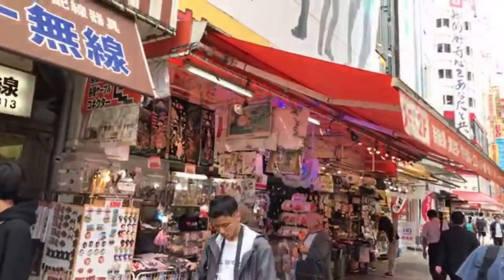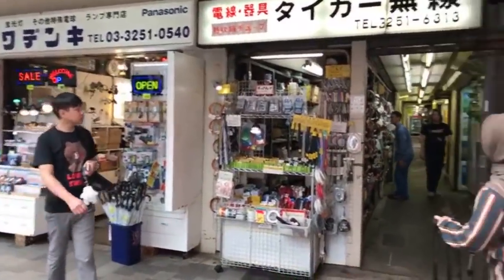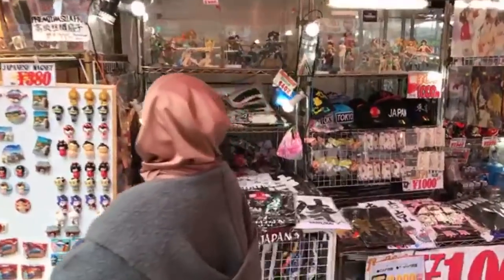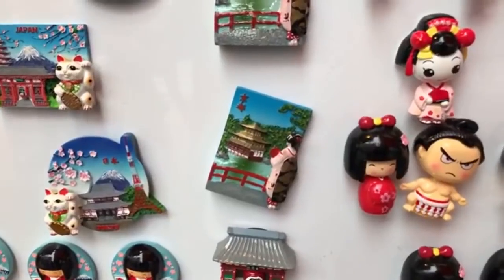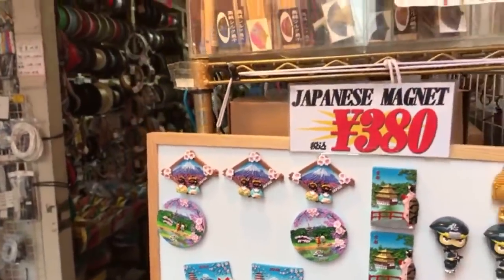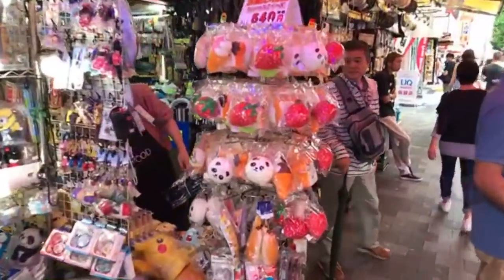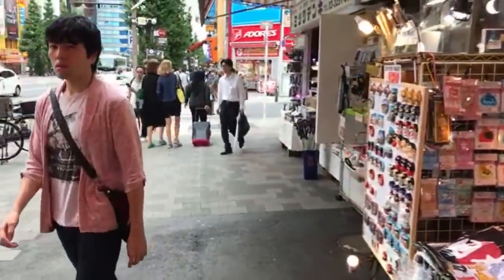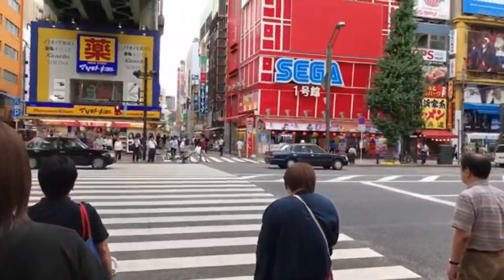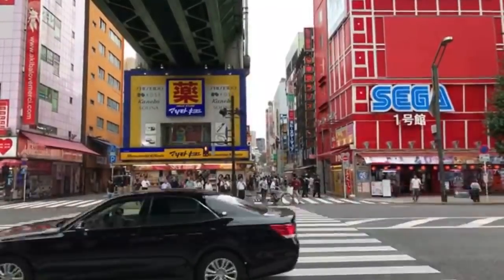But with the tourism explosion, it has increased like 400% over the last 10 years. These electronic shops, they don't just sell lights anymore, they will sell like tourist stuff. So you'll be able to pick up like samurai t-shirts, like magnets and stuff. Look at that, that's pretty nice. Which is good, because I like to support local businesses. Squishies. Oh, that's soft. So, we're gonna cross now Chuo Avenue and go into the 1980s.